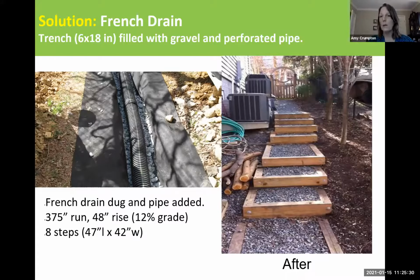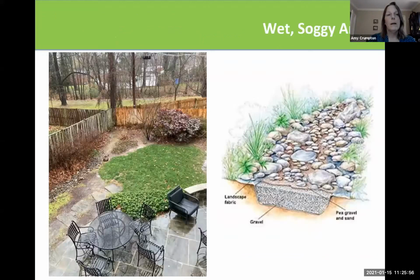They also put in, at the bottom, near the back of their yard, a lot of plants that like water. I'm not exactly sure all of them that they put in, but they put in plants that like water. So if there was still water coming, it would go to that spot. They could have also done something at the front of the yard, at the street level, but they decided to work first here, because that was the worst problem.